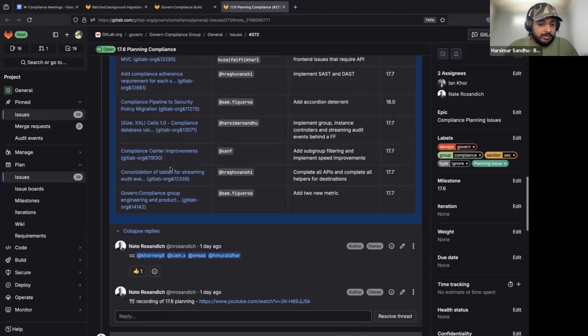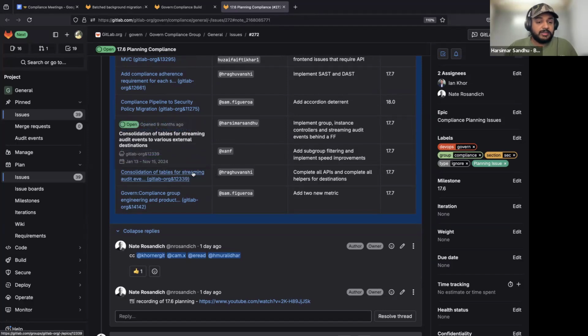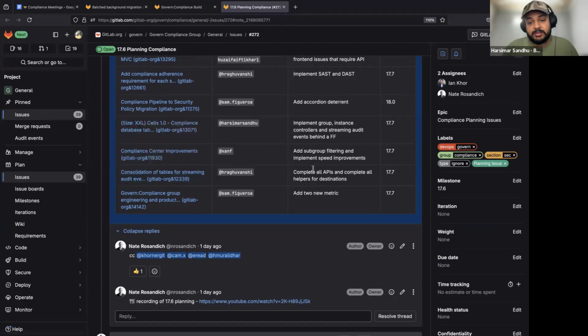Ille is not here. Next is with Hitesh, consolidation of tables for streaming audit events to various external destinations. So Andrew has sent the MR for review for HTTP validation and some handling for the HTTP. So that is under review right now.